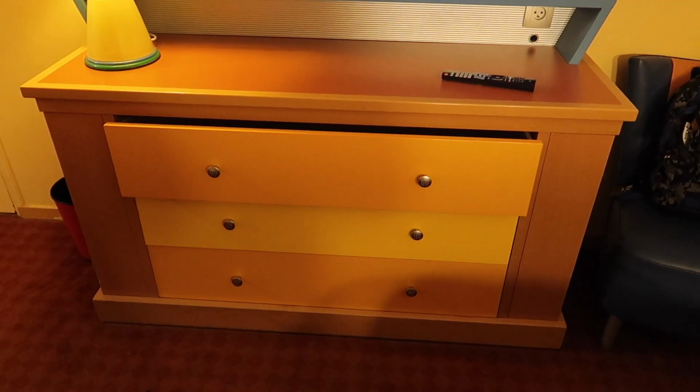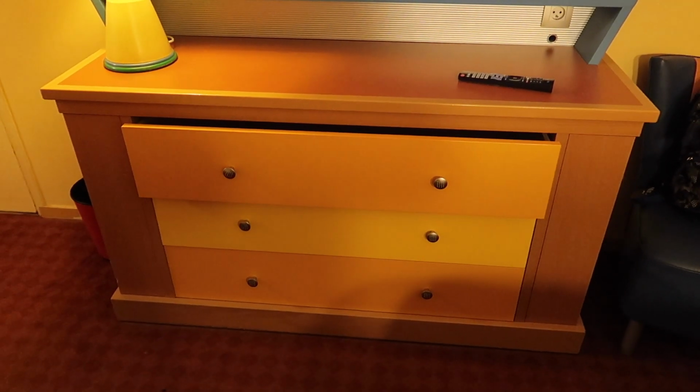And how cool this focuses. Oh no, I know, it's focused on something else. Sorry guys, for some reason the camera wouldn't focus.